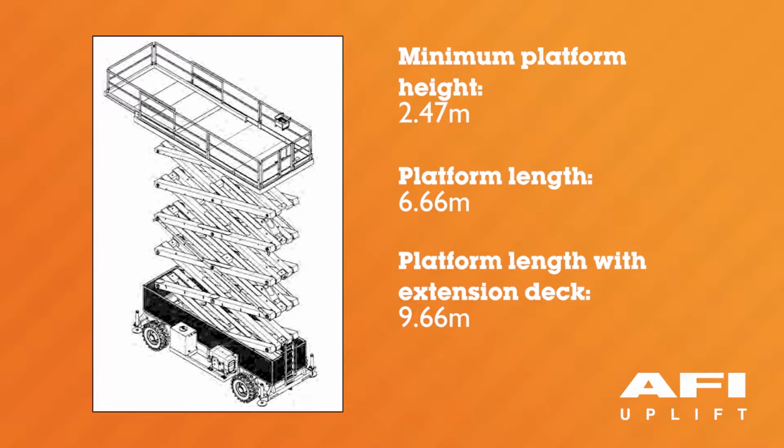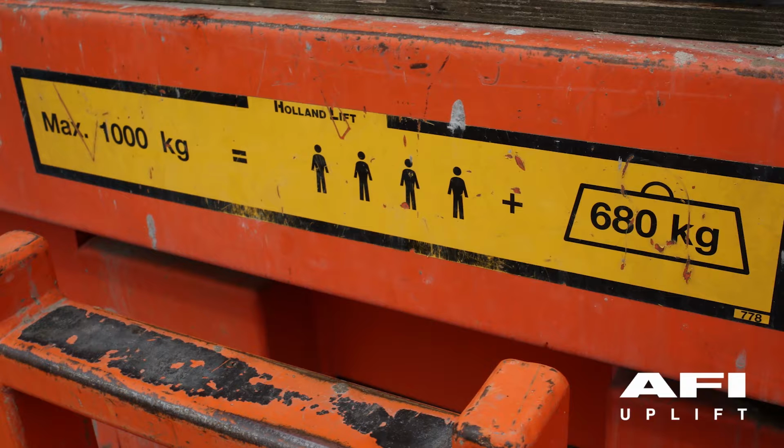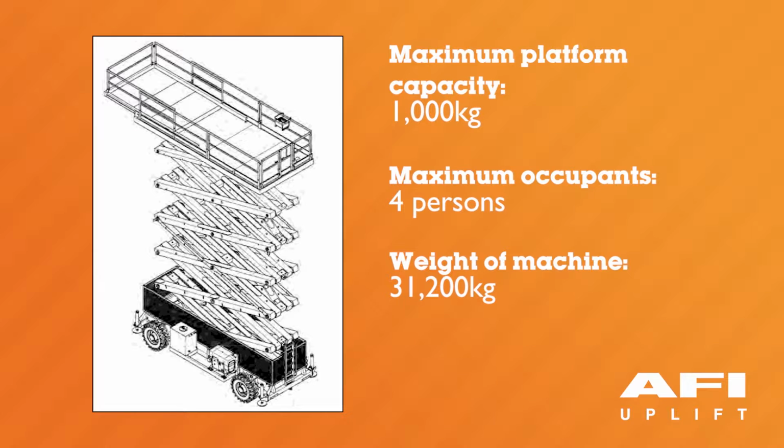The length of the machine with the platform retracted is 6.66 meters. The length of the platform with the extension deck extended is 9.66 meters. The maximum platform capacity, extended or retracted, is 1,000 kilograms. The maximum occupants in the platform is 4 persons. The maximum weight for the standard machine is 31,200 kilograms.